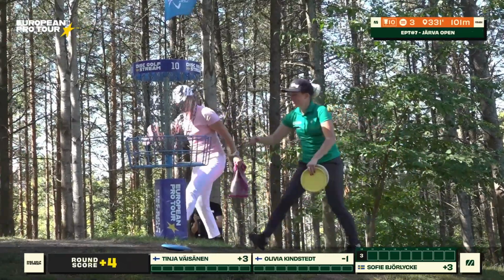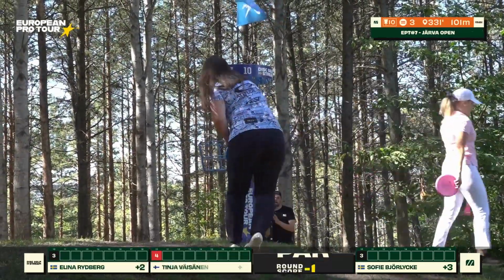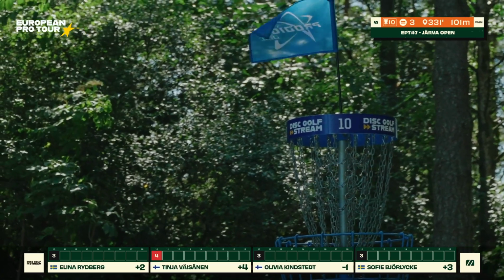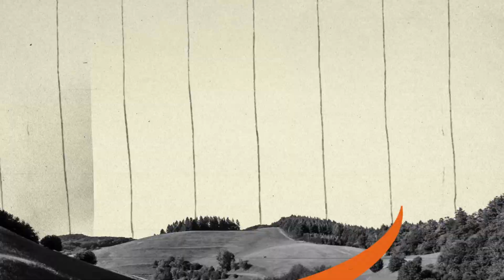3.72 average today on this one. 6th most difficult. We did have a great highlight birdie from Matilda Rinabom. She put it to 5 meters and made the putt. Got to see that on Disc Golf Stream's live coverage.